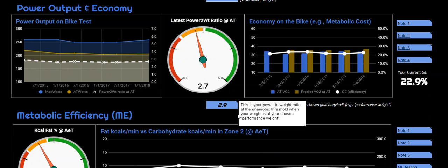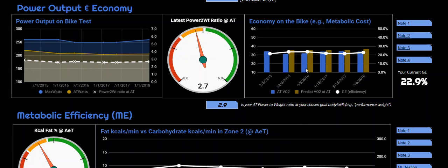The chart to the right is comparing the mechanical workload, or watts, with the metabolic demand, the actual VO2. So the brown bars are the predicted VO2, which is derived from the power output, and the blue bars are the actual VO2 values. We can call this a description of our sample client's energy economy.